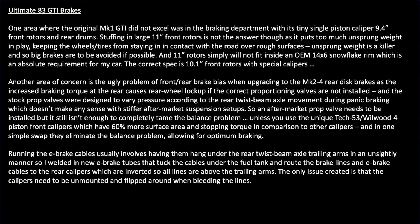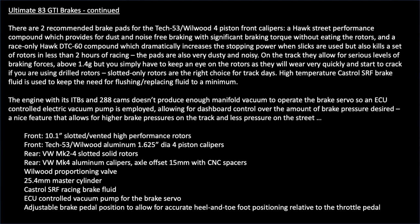When I was racing and I used the DTC 60 race pads, you were replacing the rotors after a day at the track because it would just eat the rotors alive. Just so much torque being applied and so much heat being applied. So basically on the street, that's not going to be the issue.